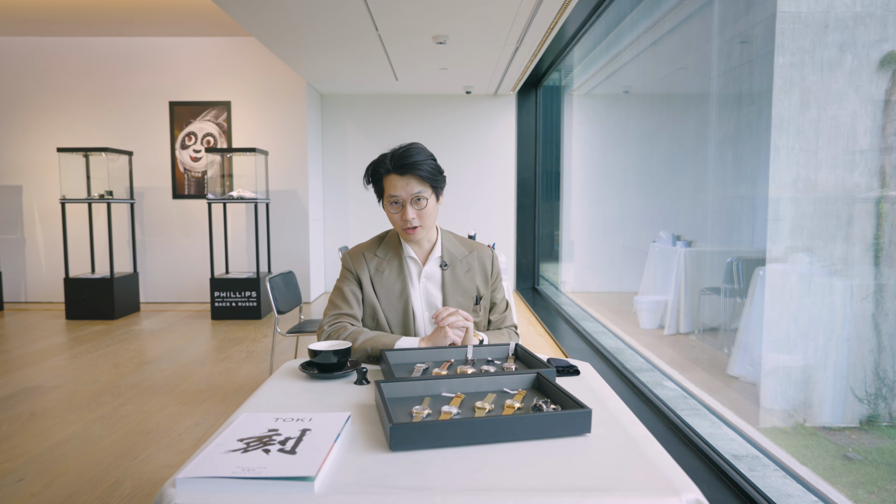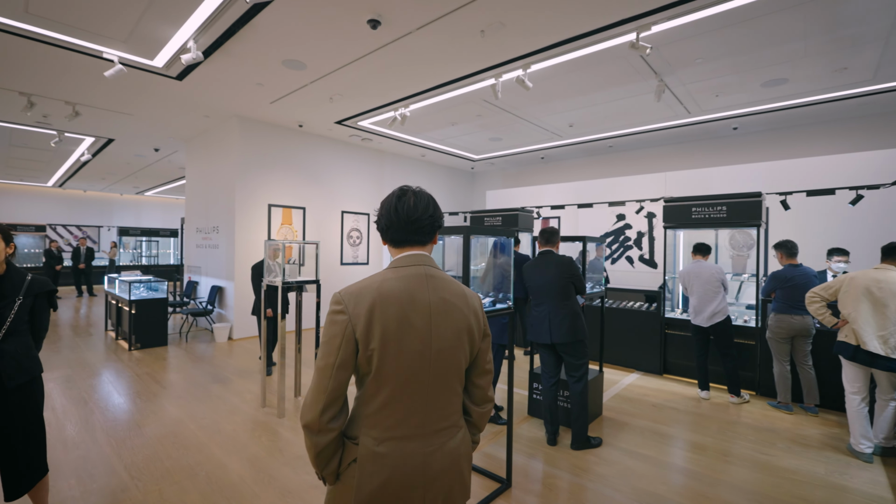Hi everybody, we are at the Phillips headquarters in West Kowloon, and it's a very exciting time of year because it is auction season. And this year's auctions are extra interesting because other than the regular Hong Kong auction, we also have the Toki Auction. Now the Toki Auction is a special thematic auction that Phillips has put together that's all about Japan.